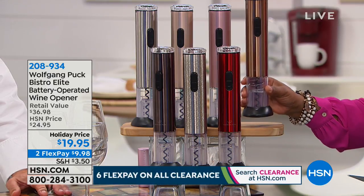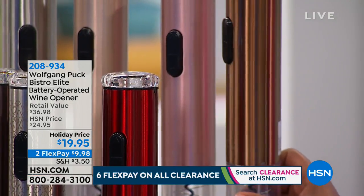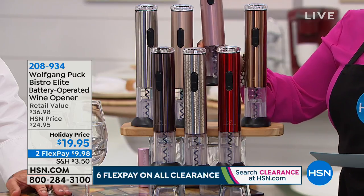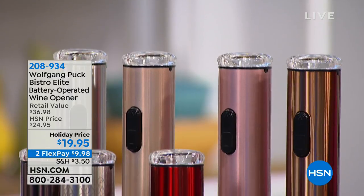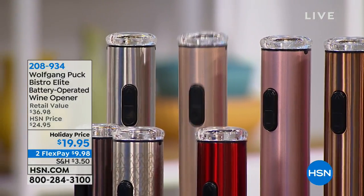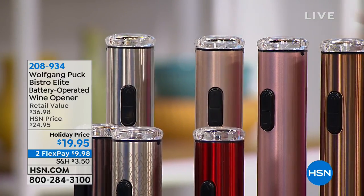If you want something more polished and more high-end, look at how gorgeous that copper is. Next to the copper, we have the pretty rose gold, which we know people love. Then we've got your gold, and then we've got your silver. I understand the gold is the most limited. The silver and the gold are both limited.